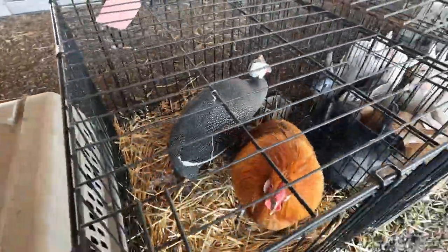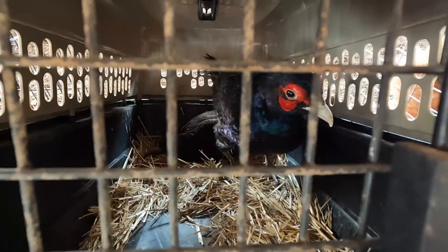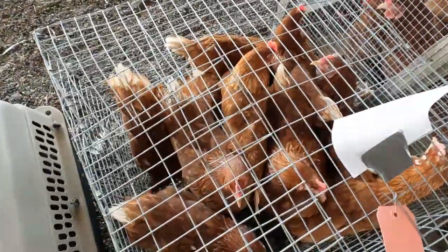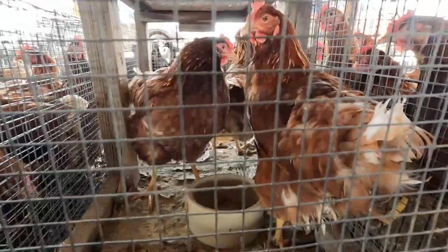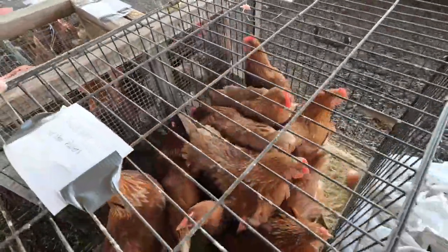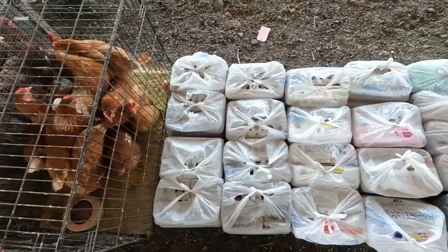Guinea and a rooster. What's up, dude? What's this? We have a couple of pheasants. Looks like melanistics. If I had a place to put them, I'd get them. We'll see. Gold star pullets. They're so good. Everyone's looking for pullets this time of year. Some more. It's a lot of them. What are they going for? I mean, this is me guessing, obviously, but 18 to 25? And a ton of eggs.